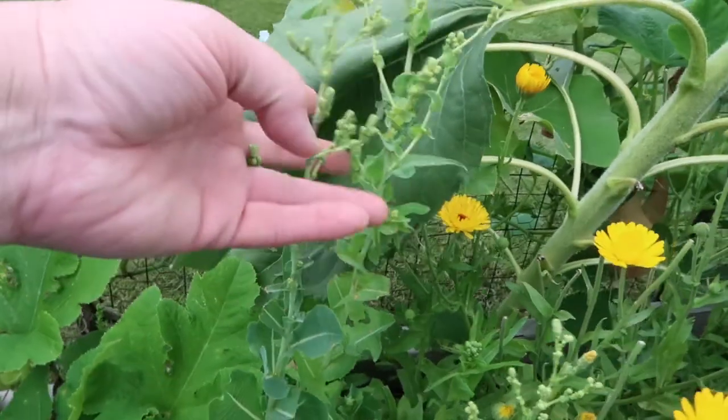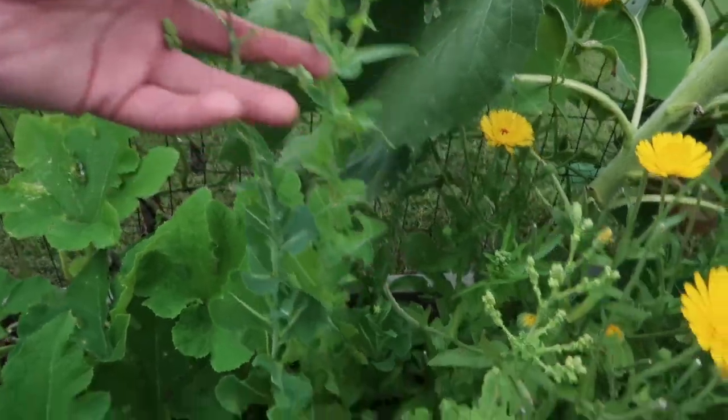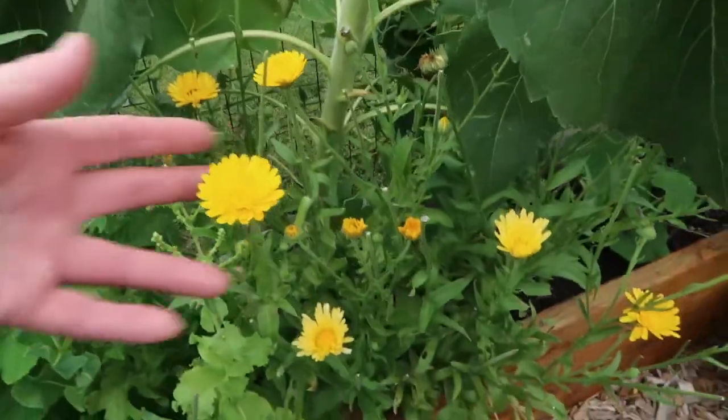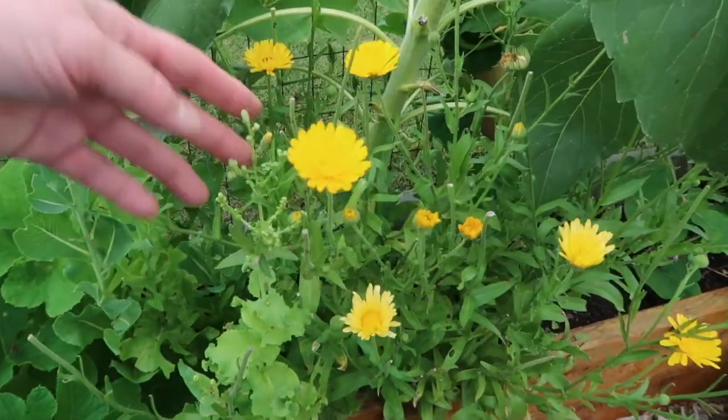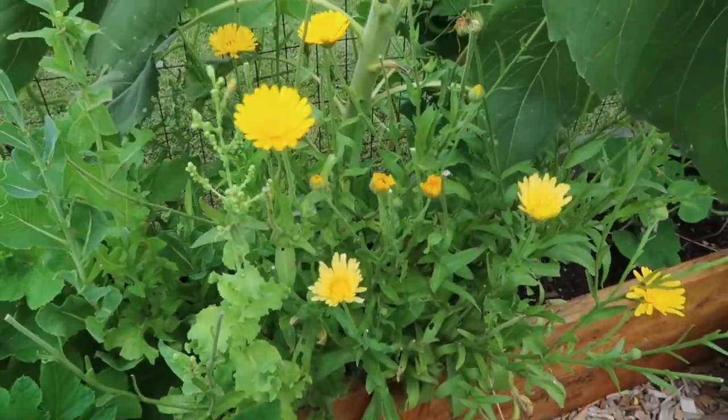You can see my lettuce has gone to seed, so I'm hoping to be able to get some of that. Here's another calendula plant, which has done very well. So between this one and the other one, I've gotten a lot this year.